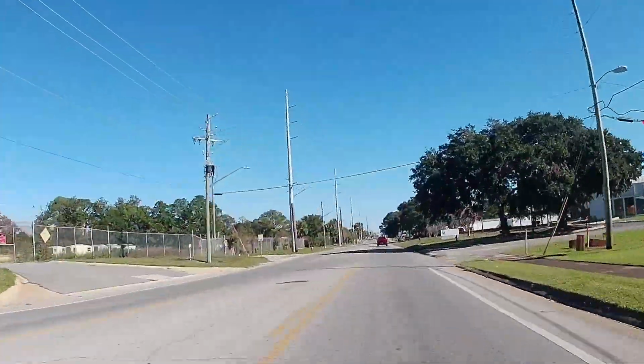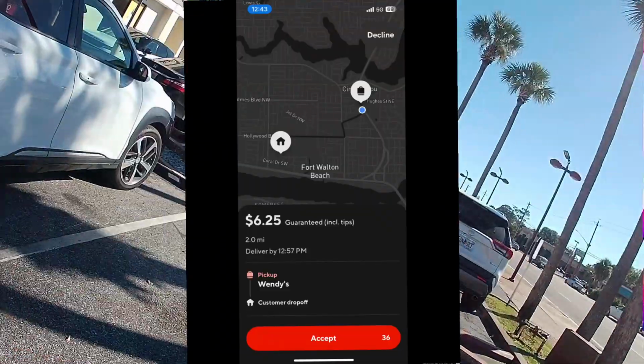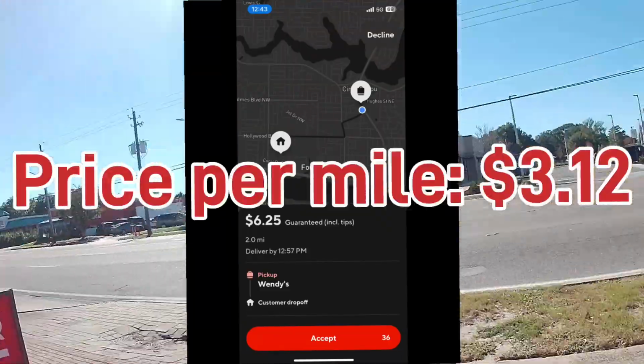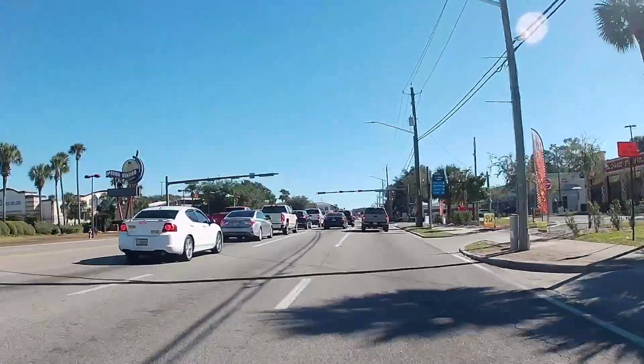I'm going to go back to the same area that I was in. It's got a lot of restaurants, including a Wendy's. So I got this Wendy's order for $6.25 for 2 miles. That's $3.12 per mile, which is not as good, but still pretty good.